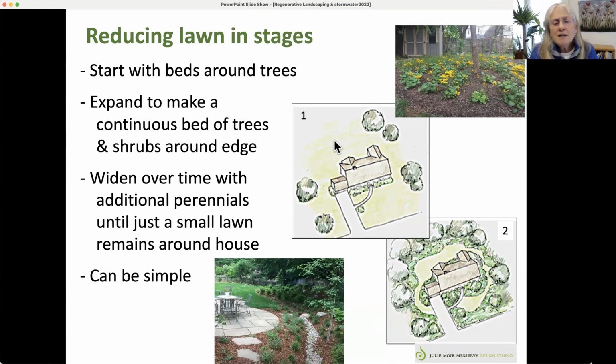So widen these beds over time with additional perennials until you just have a small lawn around the house. So these people, in this drawing from these landscape architects, reduce the amount of lawn, well, I don't know percentage wise, but by a great fraction. So, this doesn't have to be done all at once. You can do it over time.